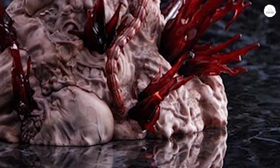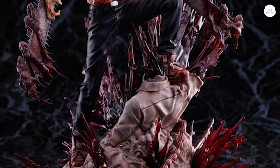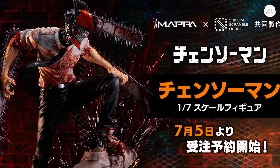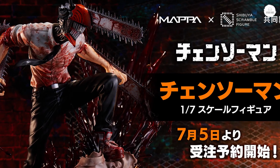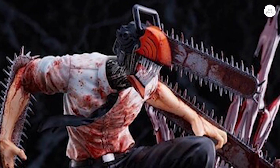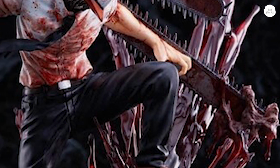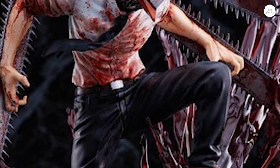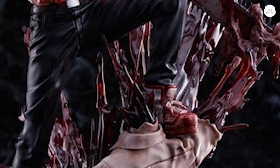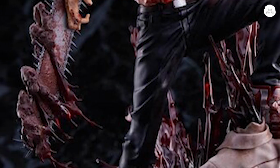The anime is coming out later this year, and this is the first scale figure that everyone's going to be aware of. A lot of people have mixed feelings about the Shibuya Scramble figures, but I have a really optimistic outlook with them, and I believe over time they're going to get better and better at this. Price wise, they are always going to be a little bit higher, so it becomes one of those things where if it's too high, people are going to get very angry, which I completely understand.